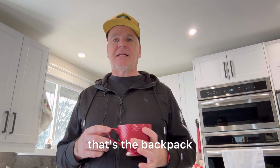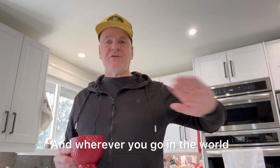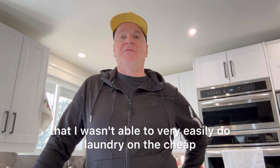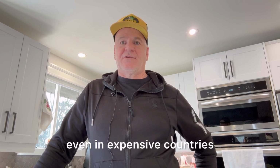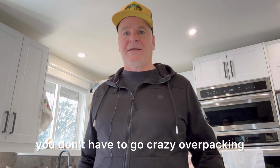Okay, so that's it. That's the backpack. It's one week's worth of clothes. And wherever you go in the world, there's nowhere that I've been that I wasn't able to very easily do laundry on the cheap, like $2-3 Canadian usually for everything, no more than $4, even in expensive countries. So it's there, it's accessible. Pack light. This is how I do it. Just take that carry-on on the airplane. You don't have to go crazy overpacking.